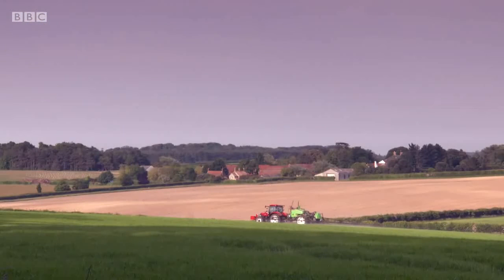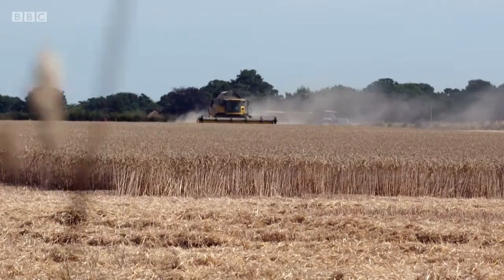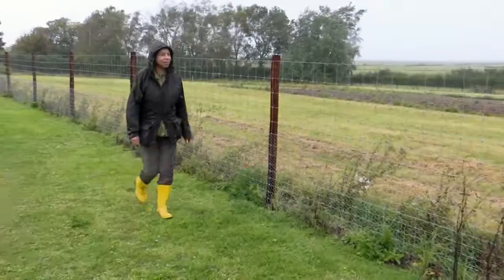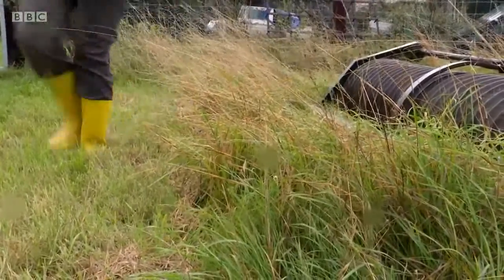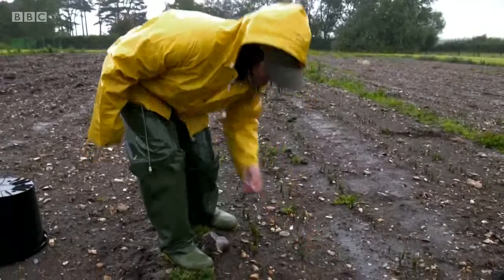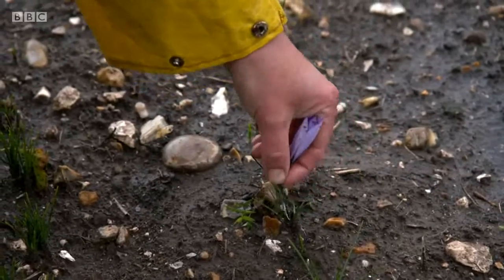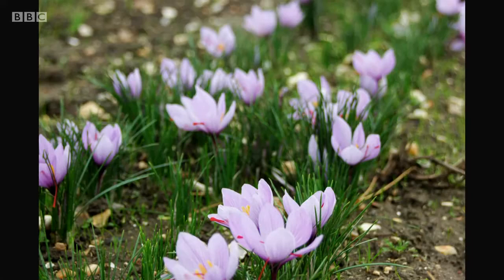Farming has been an important part of Norfolk's economy for centuries. And over the years, the crops grown here have varied a great deal. I've come to meet botanist Dr. Sally Francis, who for the last 23 years has been cultivating something very special. The spice, saffron, which comes from the bulb Crocus sativus.